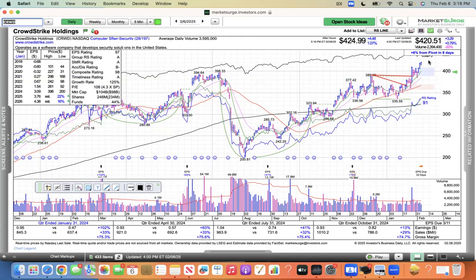We'll take a 36-point move anytime, and it's up after hours. I'm going to get to that in a little bit. So the software names are the place to be. I tried to put a few of them on the ready list. I don't want to just load it all up with software names, but there's a lot of opportunities in software and internet names, and I'm going to get to those in a minute. But definitely that is one.